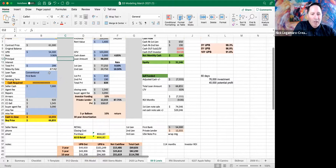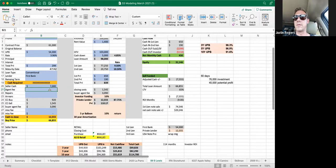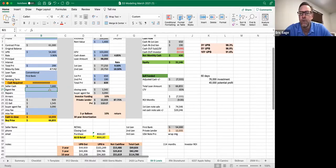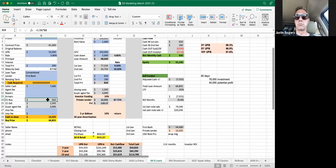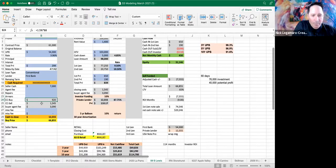So let's go through this. You have this maturity date of 4/42. Conventional loan, first bank, okay. Seller cash requirement is 7,000. There's no agent fees on this, right? No agent fee. No, we're not paying anybody. You're paying direct to seller. Yeah, right. We're not going to use any repairs for this example. There's nothing in the arrears, right? As far as we know, there's nothing in arrears. Okay.